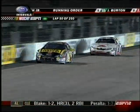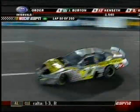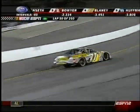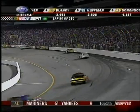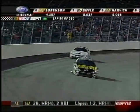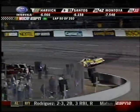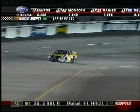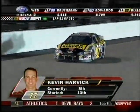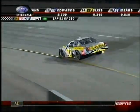Well, Kevin Harvick just took Bobby Santos III to school and took over the position. As the veteran said, rookie, it's time for me to get around you here. And that means Harvick will move into 8th place. Santos back to 9th. Kevin Harvick is just so good at this racetrack. Doesn't matter what he's driving, it seems. Whether it's Childress's cars, his own cars, Cup car, Busch car, he loves Richmond. Well, there are the statistics on Kevin. He's currently in 8th place after starting 13th.